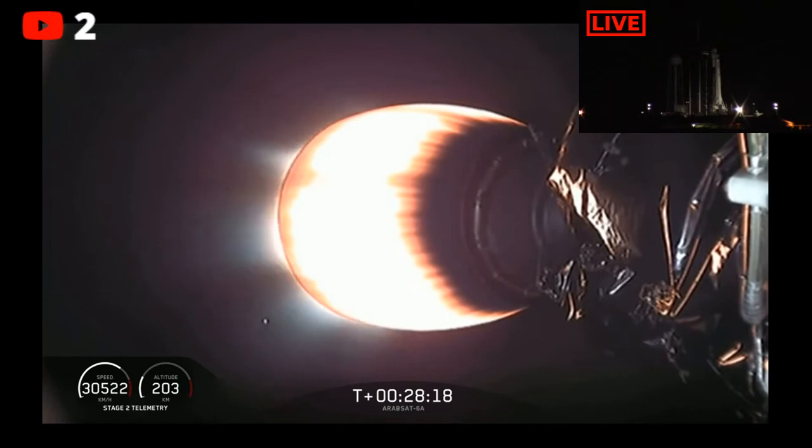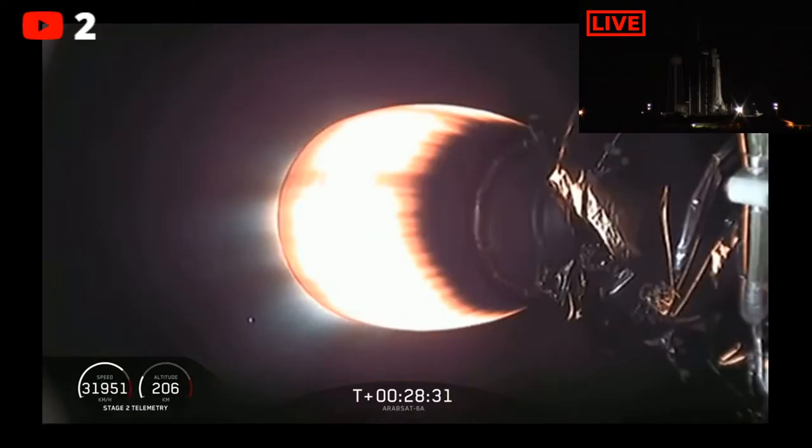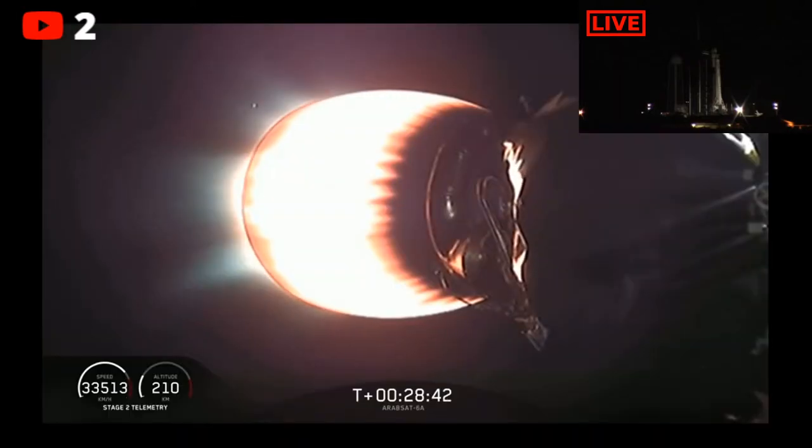Now this burn is about an 85 second burn. In that time, we'll add 2,800 meters per second to our velocity. That's more than the side boosters provided early in flight, almost as much as what the center core gave us. We've throttled down the engine to keep accelerations below the limit for our Arabsat customer. Everything continues to look good.